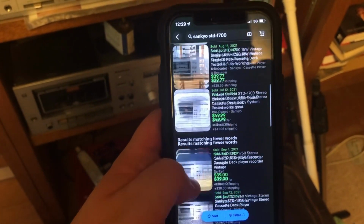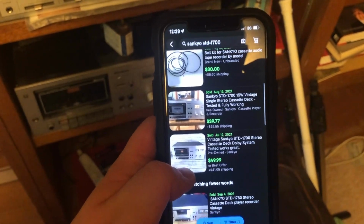See here on the eBay comps there. So that one was definitely a nice pickup. I was hoping to get probably $10 to $15 to pay for this one. There was also some other stuff to check out on the shelf here.